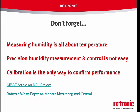So my closing 3 points, hopefully hammered it home. Measuring humidity, it's all about getting a decent temperature measurement. So good humidity sensors will have a good temperature measurement, but don't forget sticking it next to your hand or having self-heating of electronics will cause problems there.